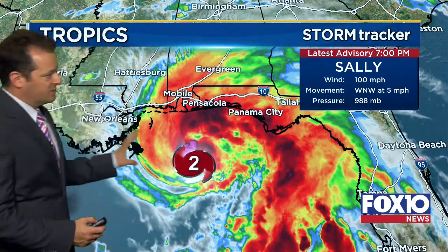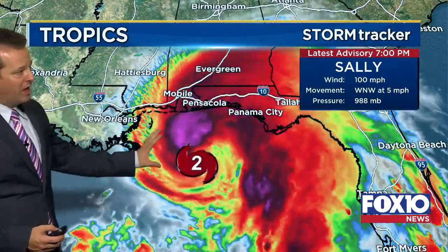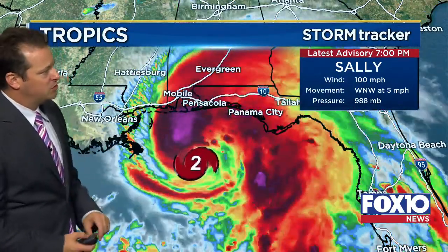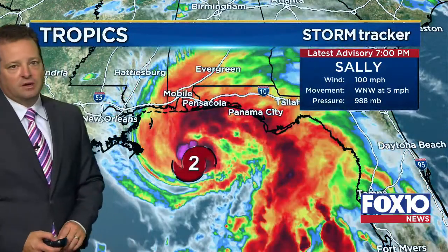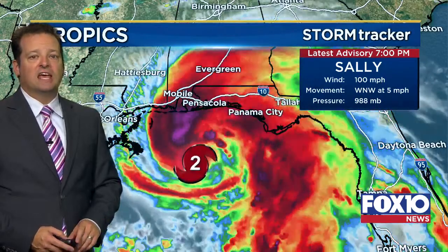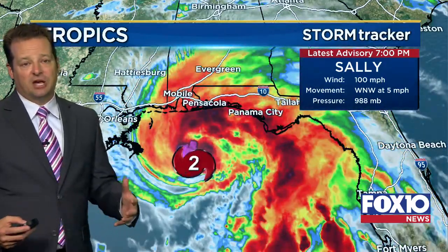There are a couple of different things working on this system. We've got some winds in the upper levels pushing at it from the west, slowing it down. And we've got some winds coming in out of the southeast that are going to try to eventually push it off to the north. But this thing is going to move so slowly, it's going to take a long time to get through all this. And that slow speed also adds a lot of uncertainty.